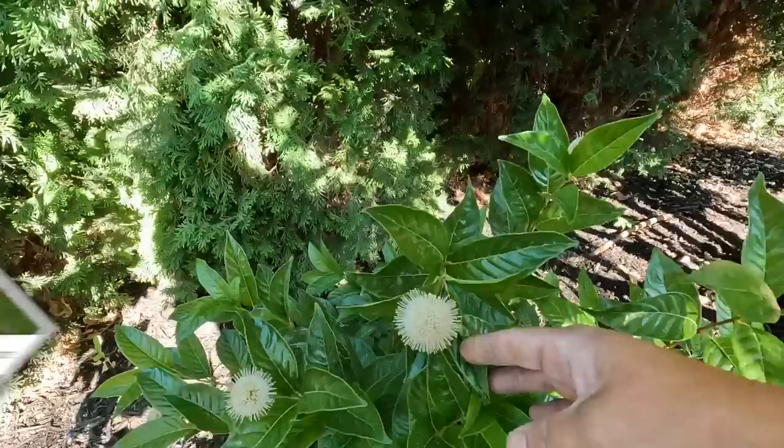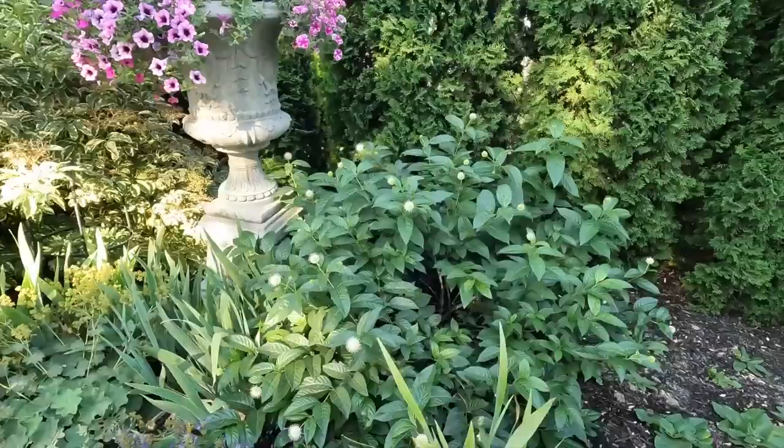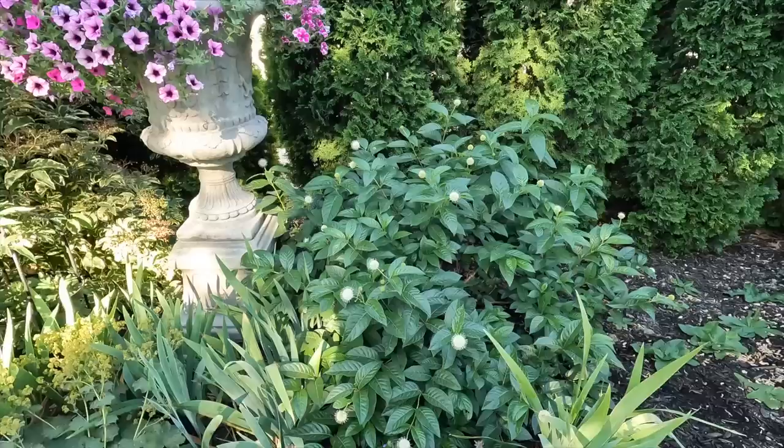This is the same one that we have down the way. It's like on the very end over here, right here. Look at how gorgeous that is. And I thought it was dead and it's not, and it's blooming and looking beautiful. I love the glossy green leaves and it only grows, I think this is about max right here.